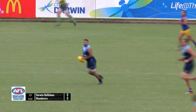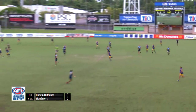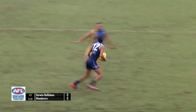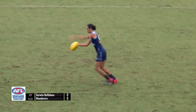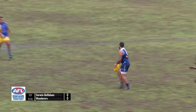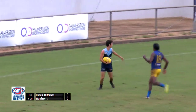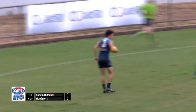Here's Paul Campbell, brother of the legendary Matt. I shouldn't have said that. He'll hear that and rev me up. There's Moroney, pops over the top. I like the build up here from the Buffs. Handball over the top. Campbell just pops it over with a clever kick to the forward pocket.